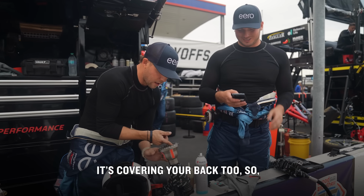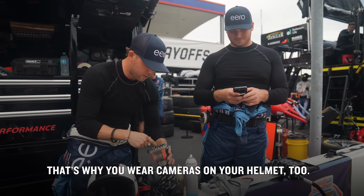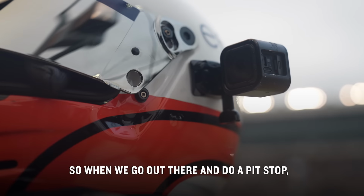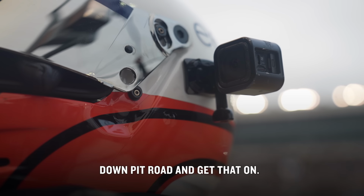Covering your back too. Yeah. You gotta have your own back. That's why you wear cameras on your helmet too. Those cameras tell if the lug nut's tight, so when we do a pit stop, we'll watch that really quick, and if it's not tight, we're gonna come back down pit road and get that on.